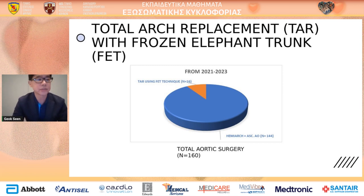From here, we had 160 cases between 2021 to 2023, of which 16 cases used the frozen elephant trunk technique. And the rest of the cases are actually hemiarch and ascending aorta replacement.